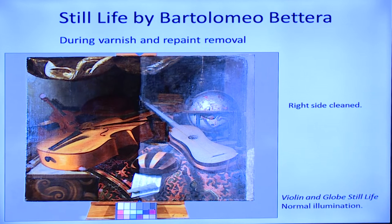Now, if I can make my little pointer go where I want it to, notice this side over here, all up and down. Boy, I'm really not good at this. All up and down is a little 2-inch strip that was added to the side of the painting to make it bigger, and they painted it in. And yes, when we got to the other side, we found another 2-inch strip over there.